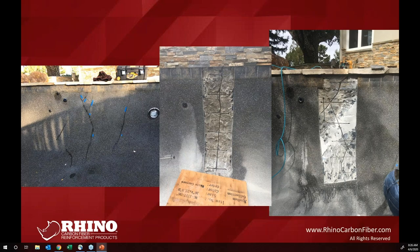Now, do you put the epoxy in first, and then you put the Rhino straps in, and then put epoxy over it, so it's basically laid there? Yeah, that's what you do.